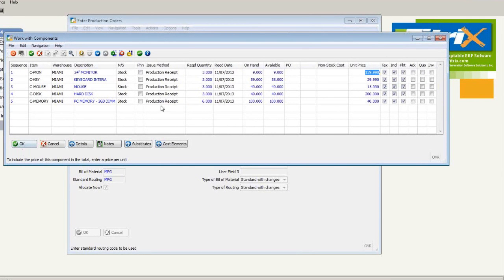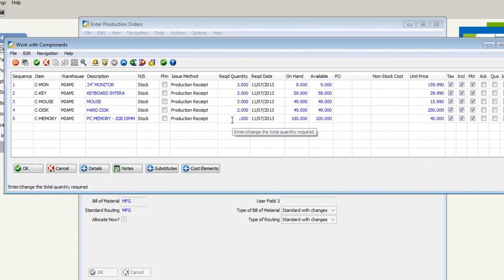and I'm also going to make a change here to the memory, because I know I want double the amount of memory, so I'm going to use 12 units for this overall order of 3 laptops. And I wanted to point out here too that in the interest of flexibility, for many electronics manufacturers, you're going to want to work directly with this list now.